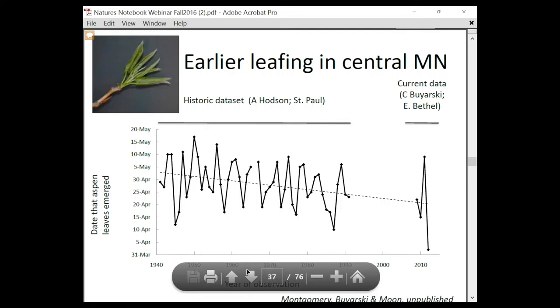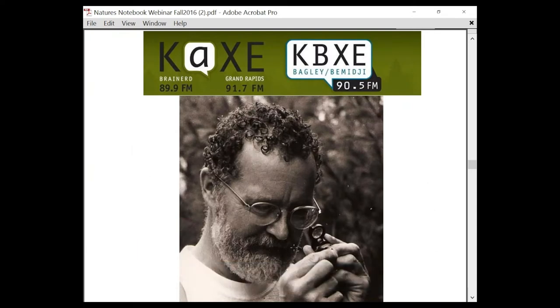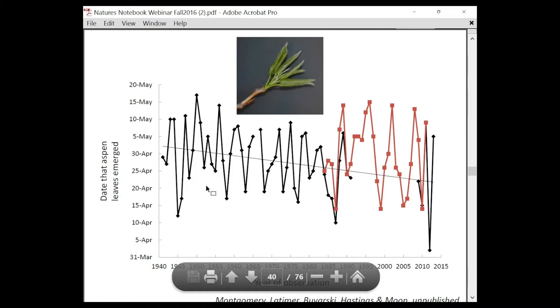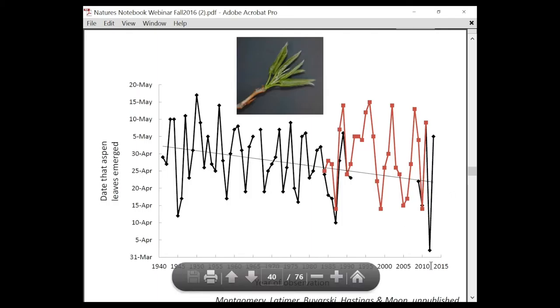This is kind of where it started, this body of literature that really started in the 1940s. Hodson from the entomology department on campus would walk to work every day, and he would observe leaf out of aspens, and he just kept recording that each year from 1940 to 1990 when he passed. And we again picked it up in 2010. We were kind of curious.